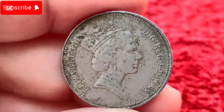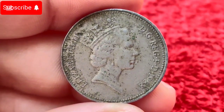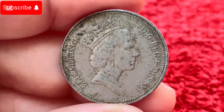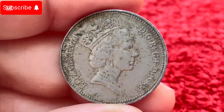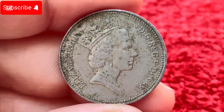Next up, the 1988 UK 5 pence coin, specifically its value in today's market. Even when it's in bad condition, you might be surprised by just how much these little coins are worth. So let's get started. First off, let's take a quick look at the 5 pence coin from 1988.